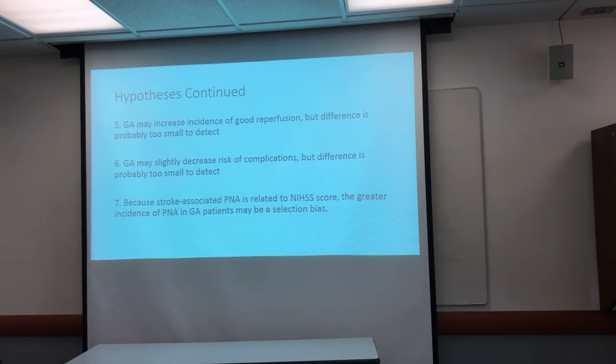That general may actually increase the incidence of good reperfusion, but the difference is likely too small to detect. General may slightly decrease the risk of complications due to decrease in movement, but the difference is probably too small to detect. And then the last one is in regards to stroke-associated pneumonia, since it's related to the NIHSS score, that the greater incidence of pneumonia in the patients who got general, it might be a selection bias.